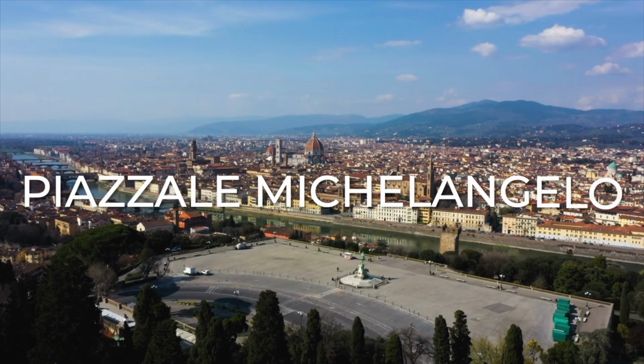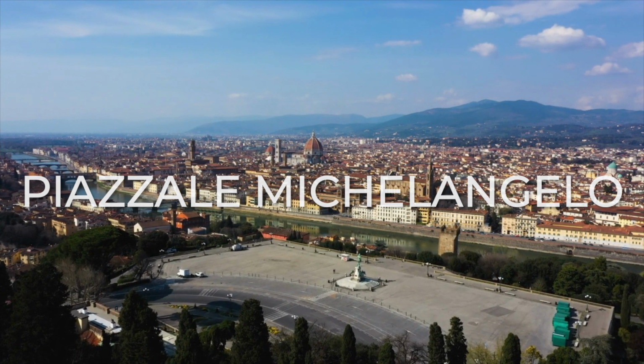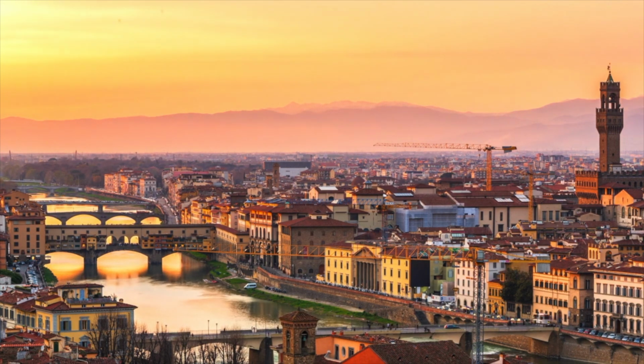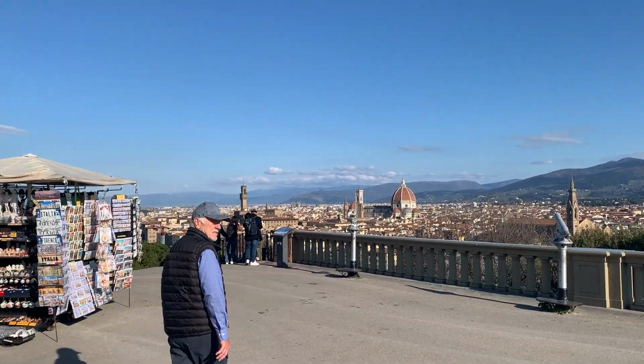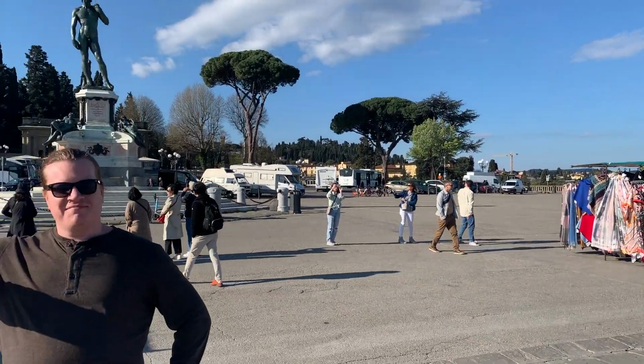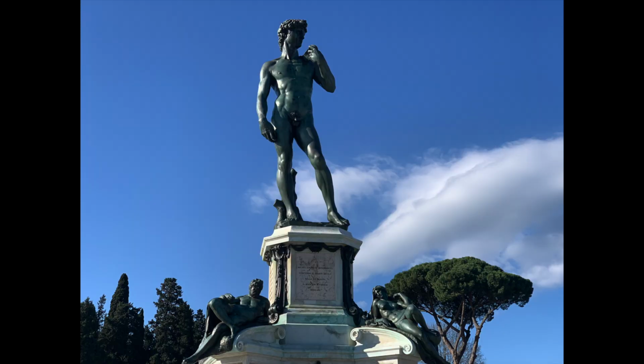We highly recommend making your way up to the Piazzale Michelangelo, which has some of the most beautiful views looking out over Florence. It's especially popular at sunset. We went in the early morning and there were hardly any people there and plenty of parking. There's a bronze replica of Michelangelo's David in the center of the piazza.